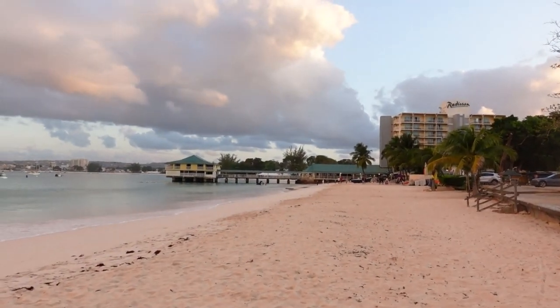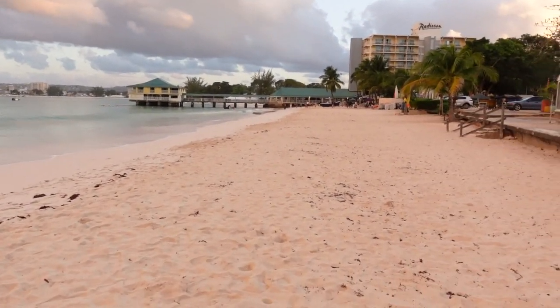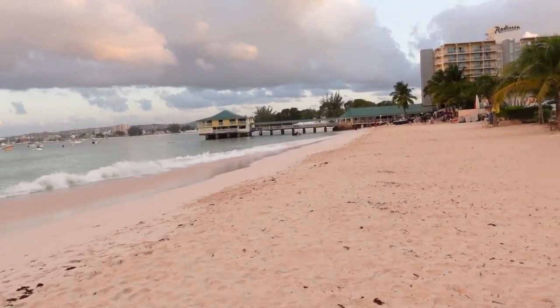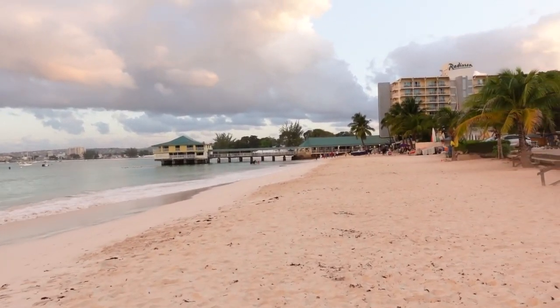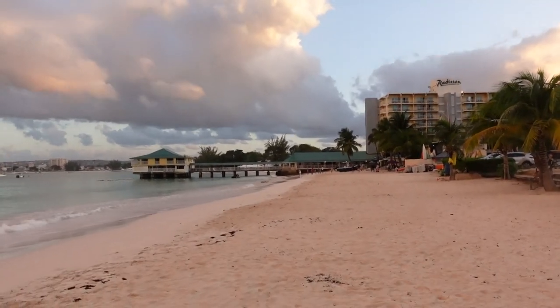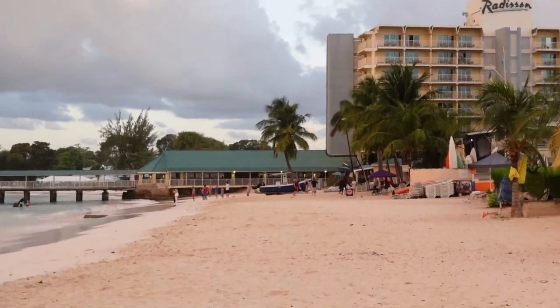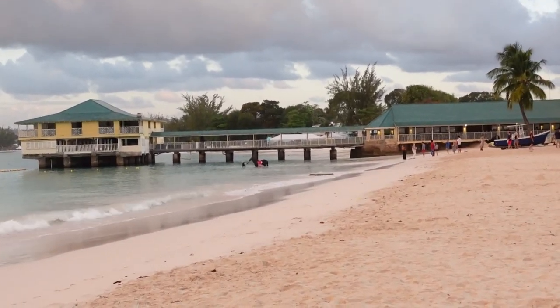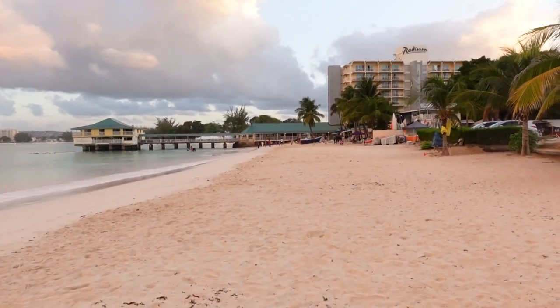So basically the race horses here, every morning, the trainers bring them down and bathe them before it gets too hot in the sea and let them play in the sea. So, got one as we're walking over there, and then there's one that's already in the sea. So, yeah, this is pretty cool.